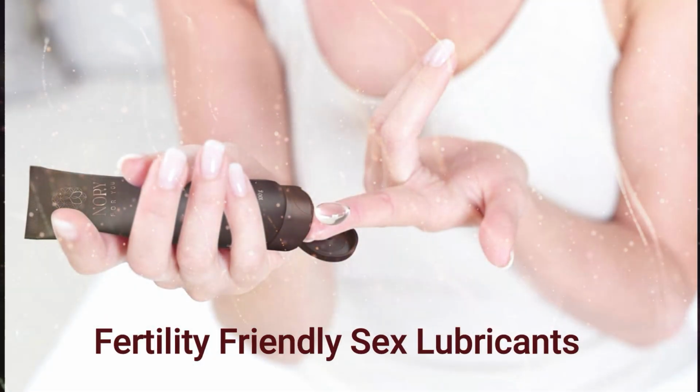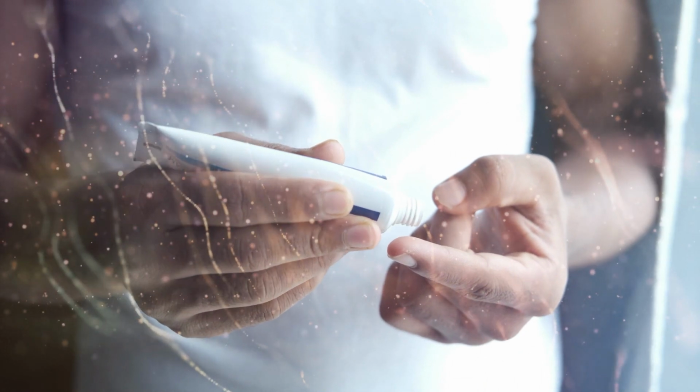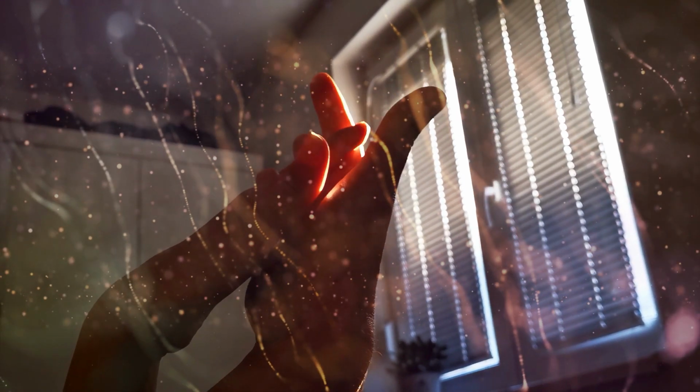Fertility-friendly sex lubricants. Many couples use personal lubricants to enhance the pleasure and comfort of intercourse. Did you know most commonly sold lubricants harm sperm, which can decrease the likelihood that sperm will be able to survive the difficult journey through the cervix and into the fallopian tubes to meet the egg for fertilization? If you're trying to conceive, it's important to use a fertility lubricant that is sperm-friendly.